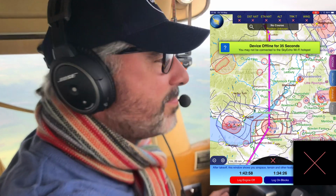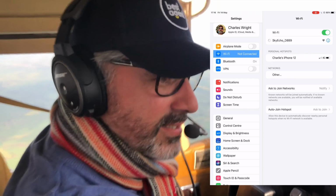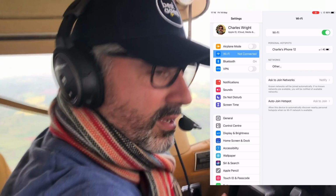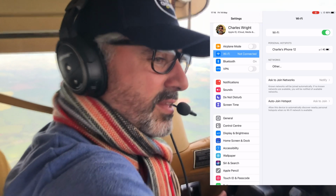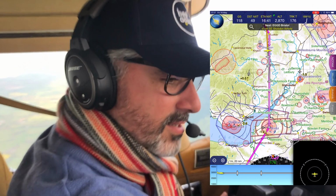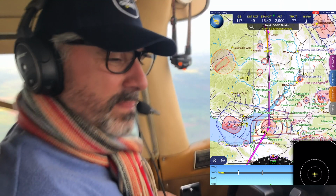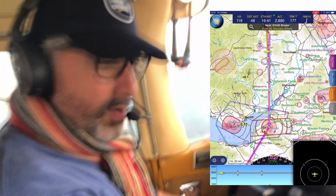Right, I've now got another problem. My SkyEcho suddenly decided to have a Wi-Fi not connected, unable to join it. Right. God, a lot of issues on this flight. I'm going to switch off the SkyEcho, switch it back on again. Yes, this worked. I don't know why I'm being tested so much on this flight. So that was the SkyEcho's Wi-Fi. That wasn't a SkyDemon issue because the device was unable to connect to SkyEcho's Wi-Fi hotspot.